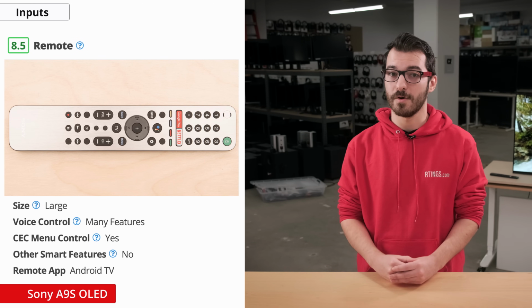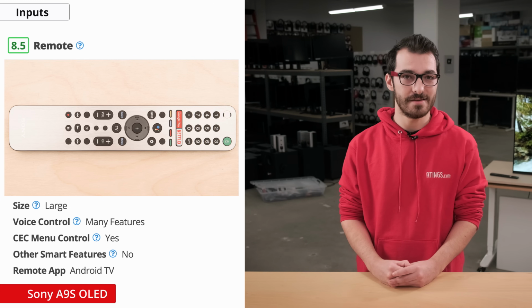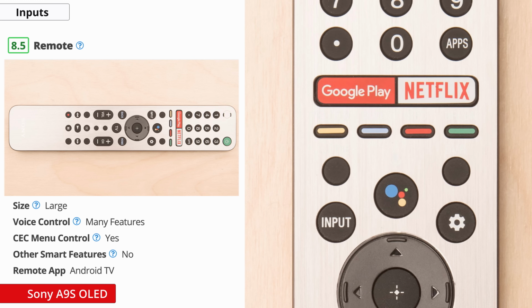The remote is similar to what you get with the A8H, which is to say, it's pretty solid. There are shortcut buttons to Netflix and the Google Play Store, and it also features Google Assistant to help search and navigate the UI.